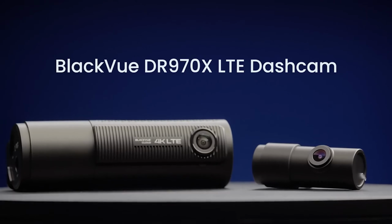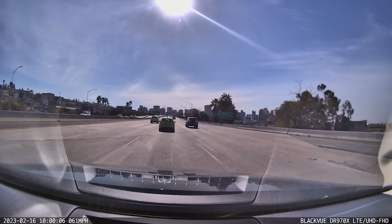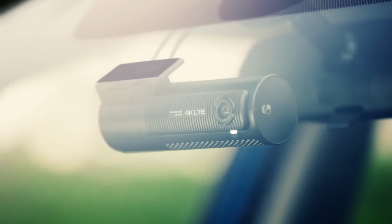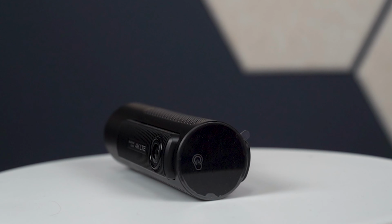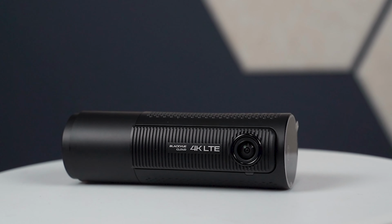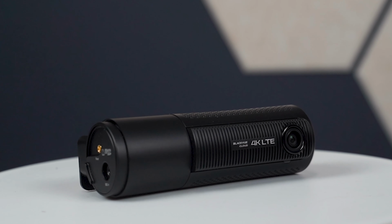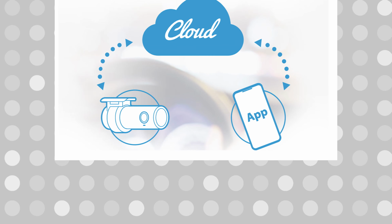Like the new SigmaStar CPU and advanced image processing software. The result, you get 4K UHD with less motion blur and better highlight details. By combining the power of 4K with its built-in LTE, this delivers the strongest features a premium cloud dashcam could have. Let's talk about BlackVue Cloud.